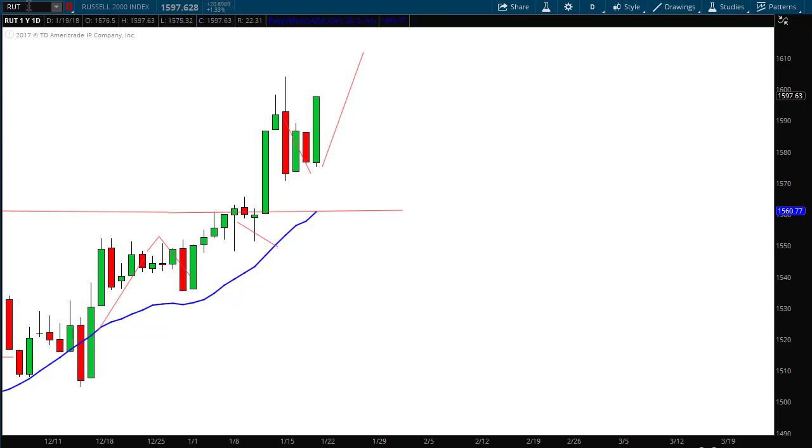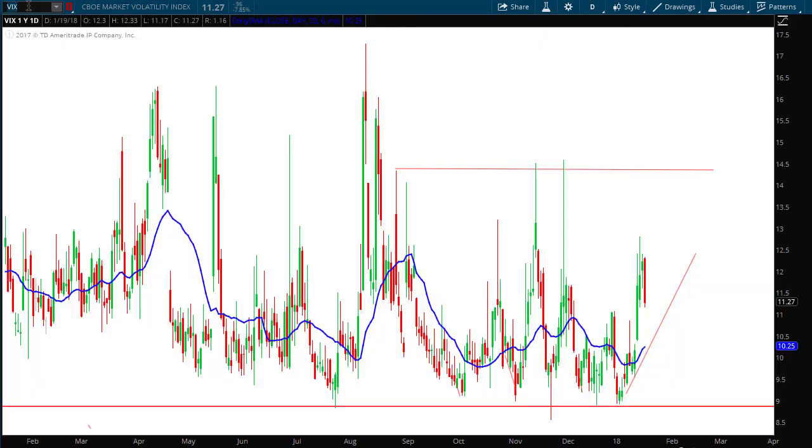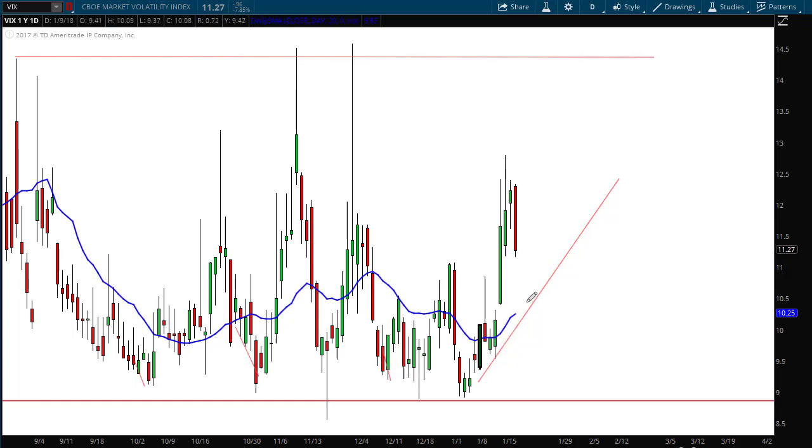Now let me switch gears and go to the VIX. I'm going to show you the VIX first before we go to the S&P because they're inversely related. Last week I put out a 2-week forecast for the VIX stating that we would most likely rally to the $12.50 level. Again, the end of that line is my price target. I started this 2 weeks ago, and you can see that we hit that target right here on the 17th and then started to pull back.